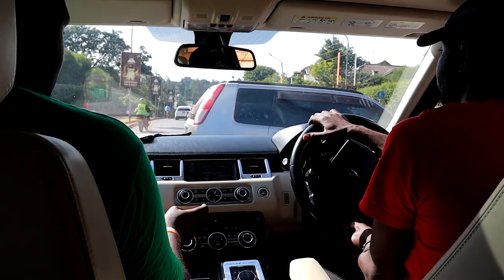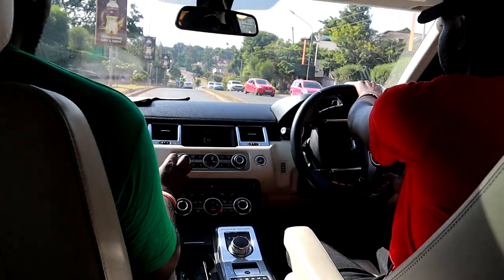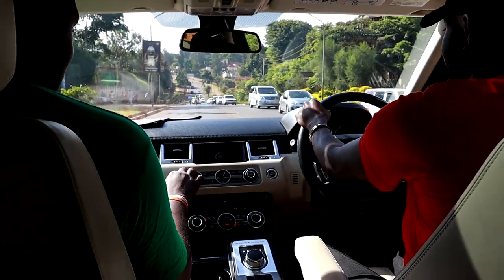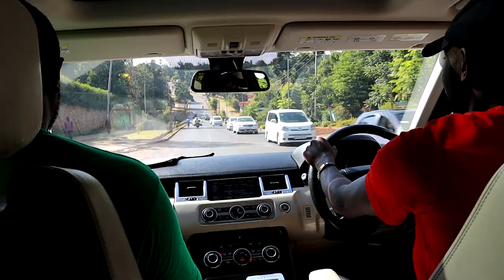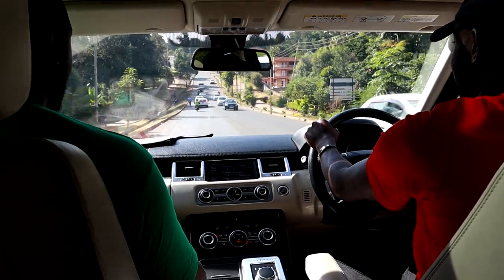And also, you get a really good sound system. We just try to raise up the volume with the Harman Kardon speakers. The sound is actually really premium. Everything in this car is premium. And I can tell you for a fact that this is actually the utmost luxury vehicle that you can buy on the Kenyan market right now.